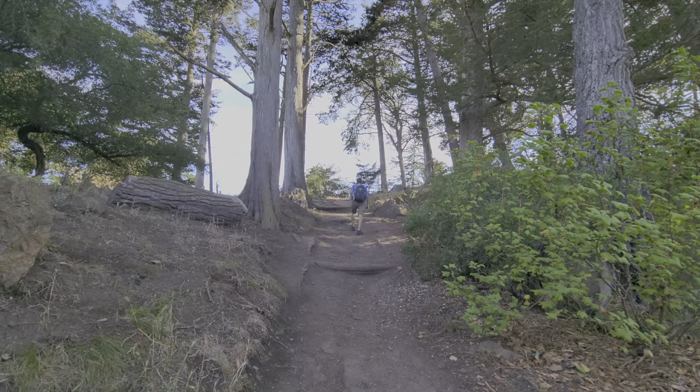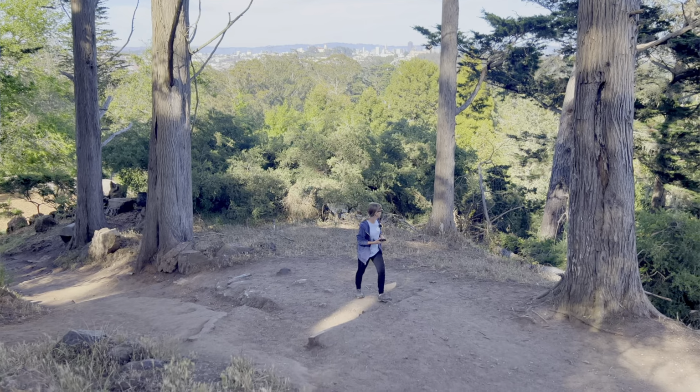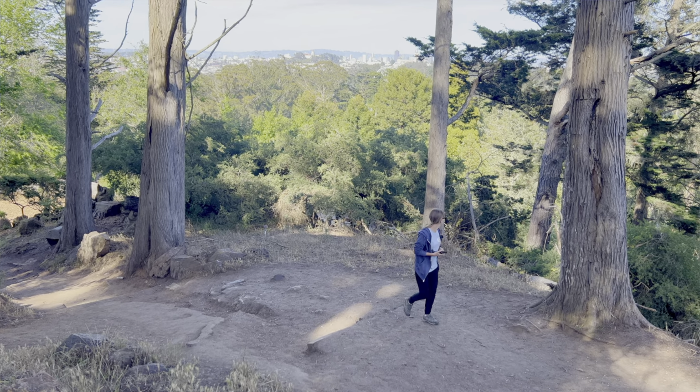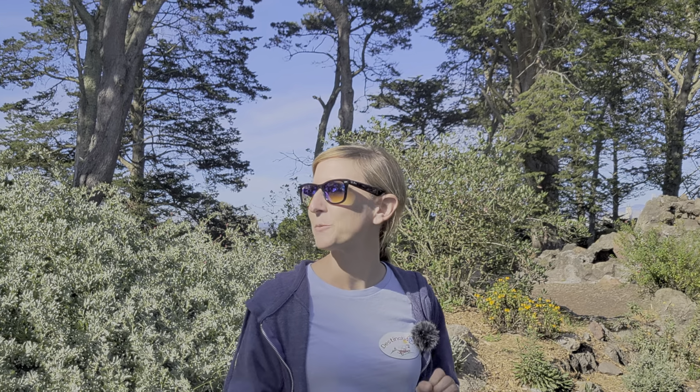These oak woodlands here on Strawberry Hill are one of San Francisco's most significant natural resource areas. If you take a moment and look around, you'll probably see some butterflies here. This is one of the major places butterflies come to do something called hilltopping, where they all congregate in a certain area to mate. Might be a little late today to see some, but we'll keep looking because there's lots of flowers around here.